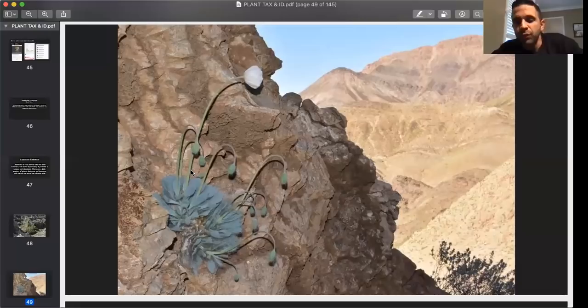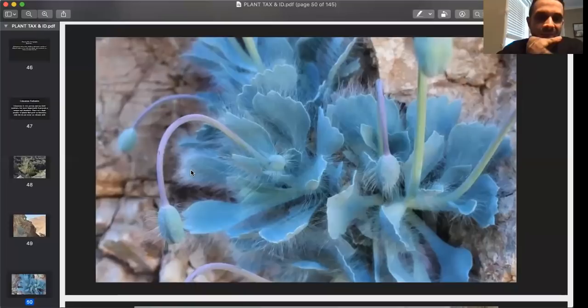Seeds can't penetrate it. You know, if a radicle or a root emerges from a seed, it cannot penetrate that crust. But then it changes texture when it's wet. Gypsum, of course, is what we make drywall from. Look at the leaves on that, man. Just blue and so hairy.